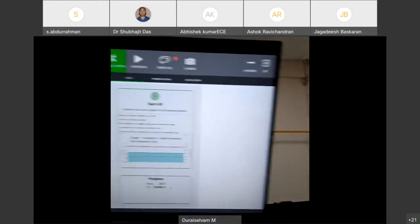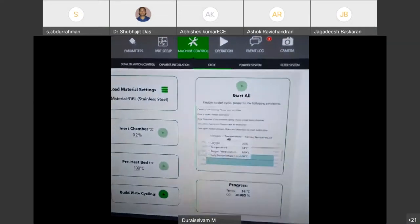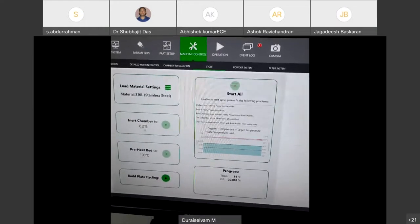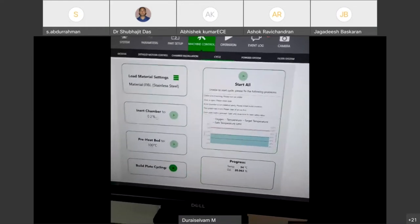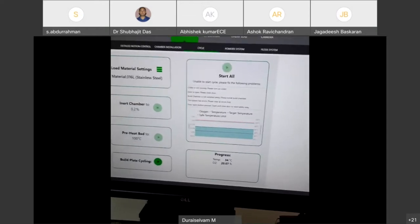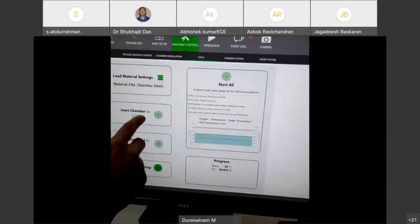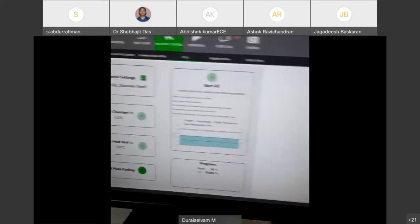In the machine control cycle button, you would select the 316L stainless steel parameters and set the inert chamber to 0.2%. Only 0.2% of oxygen is needed, and the preheating of the bed needs to be done to 100 degrees Celsius. Only when both of these are achieved, the build will automatically start.